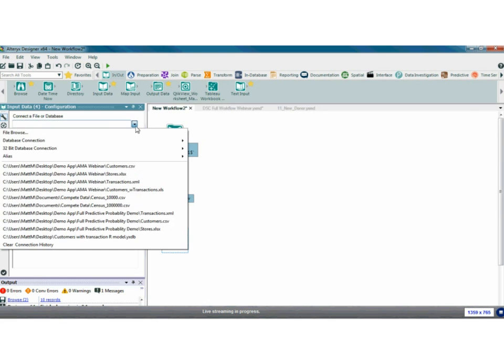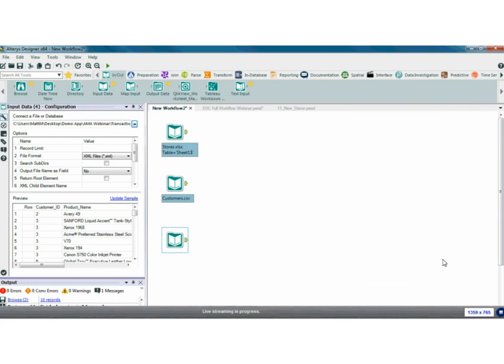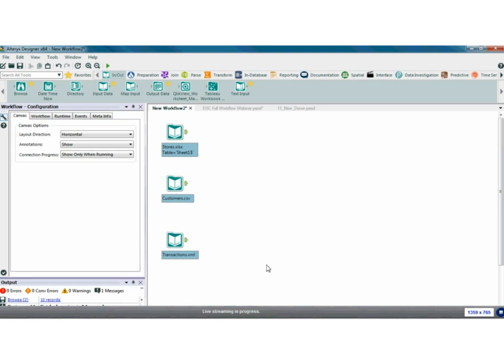So the final stage of data that we want to bring in is some transactional data. Now, transactional data in this case is going to be coming from an XML file. And we have customer ID, what product they bought, what the total cost was, and the order number.